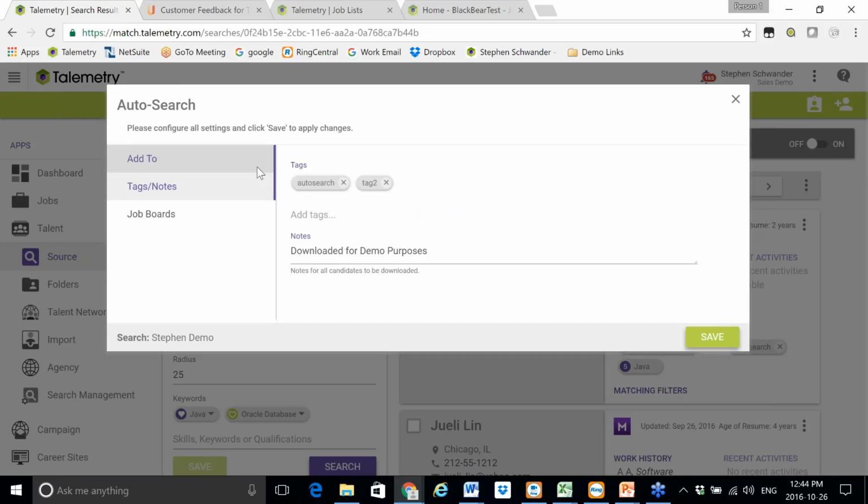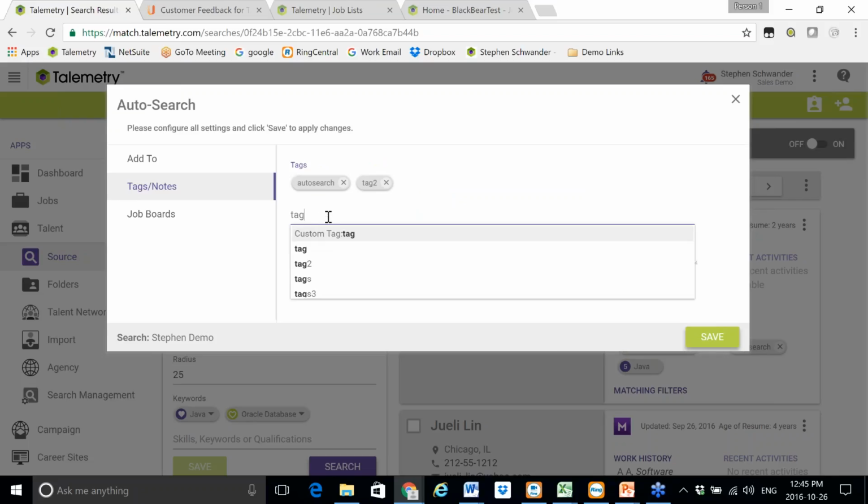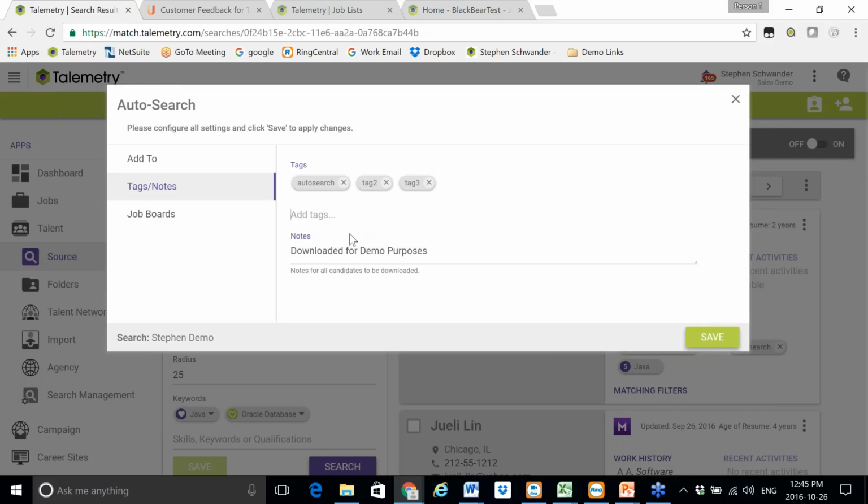I can also automatically add a tag. So I've already got tags here added for auto search and tag 2, whatever that means, right? I can go ahead and add another tag to that, and this way everybody that comes in for this search is going to get these tags added to their applicant record, so I can actually then search for those tags when I run my next search.